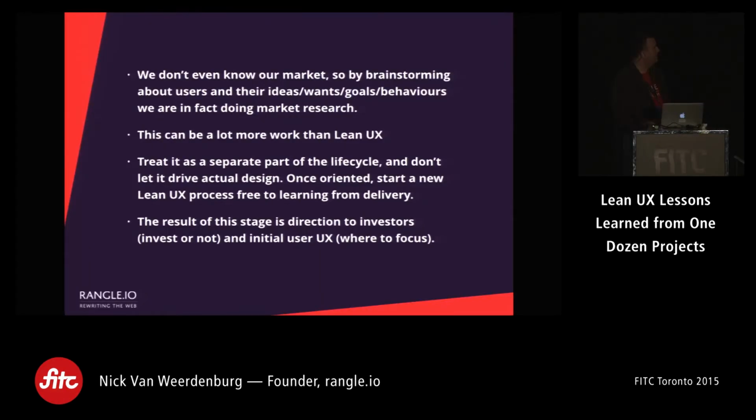UX is market research. So we don't even know our market. It's a new market. I mean, if you're building something that's worthwhile, generally you're creating a market. So you brainstorm about users and their ideas, wants, goals, and behaviors. We are doing market research. And if you try to think of this as being the definition of the software, you're going to really boil the ocean and define something that's too big. There's just too much information there. It's not a narrow enough discussion. You're going to be building stuff that's for too many people, and it's going to be bloated and have too many features.